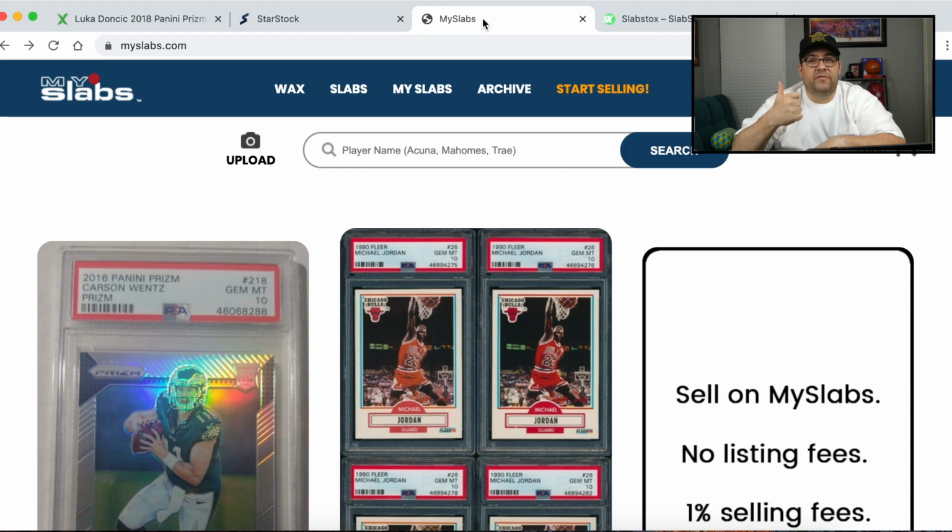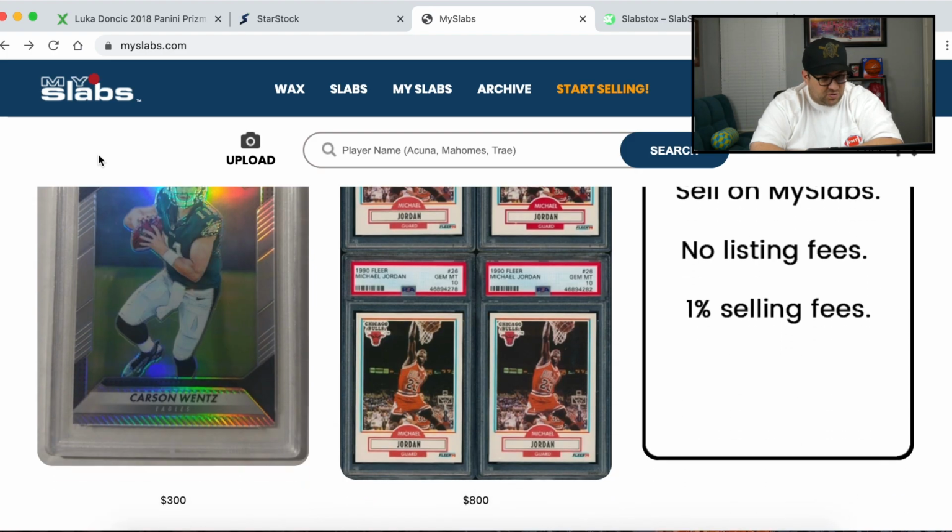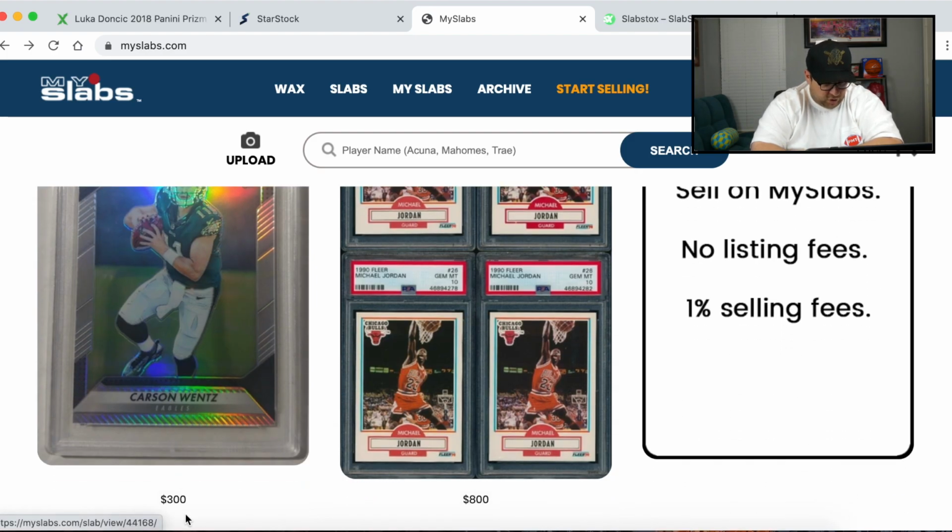So certainly no listing fees, and a 1% selling fee to the actual sellers. So certainly a low threshold for folks to be able to go in and sell. But the idea is they're trying to really focus on or protect the sellers a little bit. So they're only looking at graded examples. Where this comes into play too is in the wide variety of cards that they have available. So you'll see that the site itself is pretty straightforward. It's literally a picture of the card and the value associated with that card.